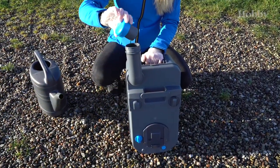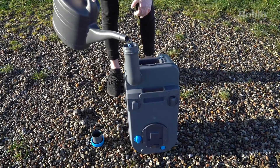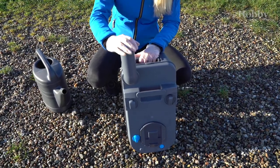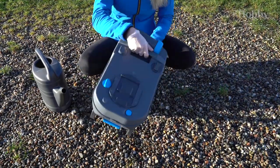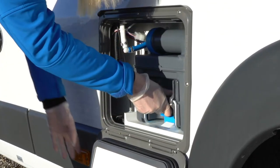Then, add enough water to cover the entire base of the cassette. Close the drain nozzle, fold it back down and gently rock the cassette back and forth to distribute the liquid before sliding the cassette back into its compartment. Make sure the mounting bracket on the cassette locks into place properly.